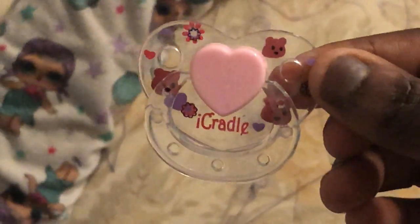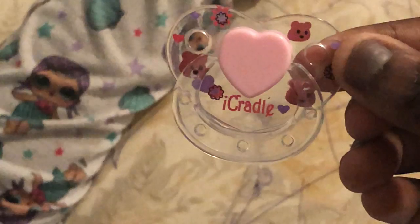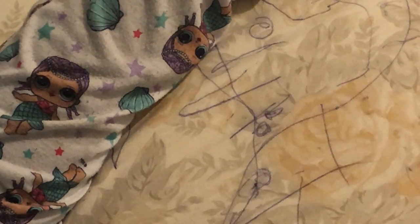It's got flowers on it too. That's why I liked it. Cute little flowers. That focusing right there. Yeah, the "I cradle" with the flowers, so it matches all that floral stuff. Yeah, so cute.